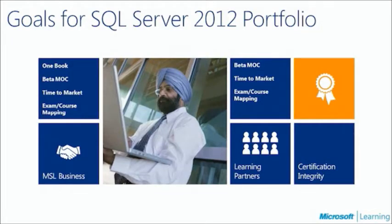So for SQL Server 2012, we looked at the goals for what we wanted to build in three buckets. The first one is the MSL business goals. We had some really clear things we wanted to do, specifically around making sure that each course shipped as one volume to keep costs low. We had a strategic goal around offering commercial beta versions of the courseware for the first time, and that's really exciting. We had time to market goals. We knew that partners really wanted the content as early as they could get. That dovetails into the beta work, but we also had some pretty strict time to market goals with respect to shipping the release version of the course. And then for the first time ever in the portfolio, we've done a lot of work to make sure that the courseware and the exams map really tightly together, and we'll talk through that when we get into the design. But at a high level, those were the MSL business goals.